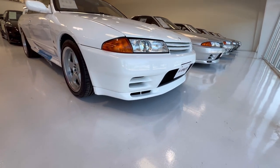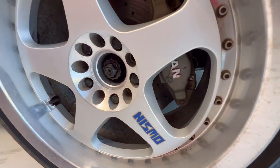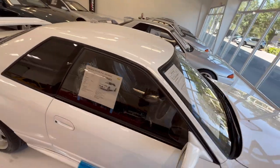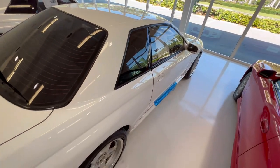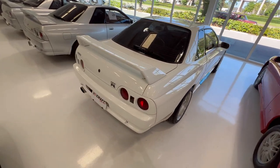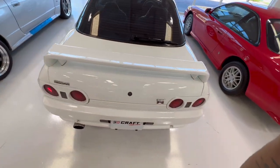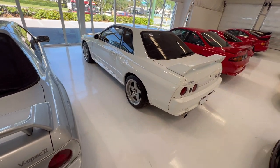Man, let's get a good look at this Skyline here, guys. Look, you got the Nismo on the wheels, yeah. I like that. A 94 right here with 121,000 miles on it, guys. 60 bands. They're asking 60 bands for her, man. Oh, she is beautiful. She is beautiful. I would cash out today. I'd cash out today, guys.